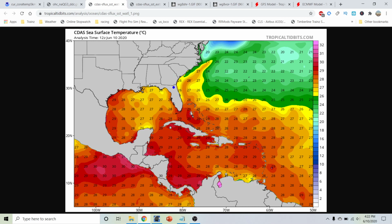And now we're starting to see these 26 Celsius temperatures make it all the way to the edge of the Florida coast on the Atlantic side, all the way up through the low country of South Carolina, and just off the tip of Hatteras. So certainly now it's time to pay attention. We have the right thermodynamic environment.